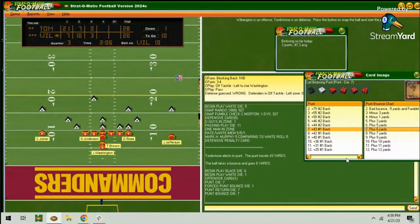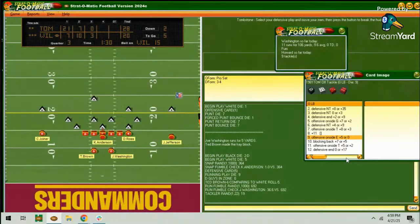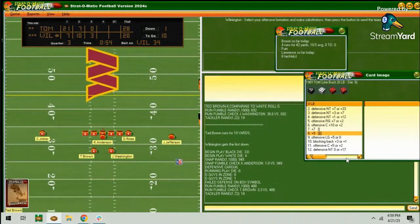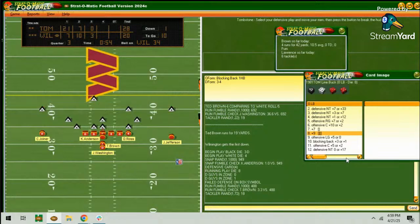Off tackle left, Washington. Picks up a 5. Ted Brown with a nice block there, serving as the offensive left end as a 6 run blocker out of the blocking back set. And Ted Brown picking up 19 on his own. So we've seen him get a box earlier, and he gets another one here on a double box roll on a linebacker. 4 carries, 42 yards for Ted Brown. And just like that, Wilmington out to their own 34.